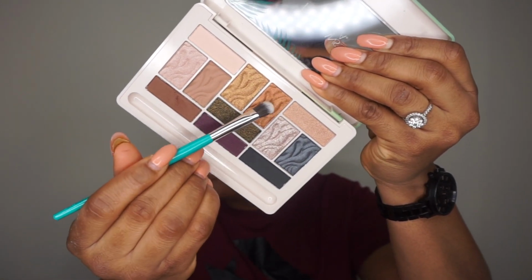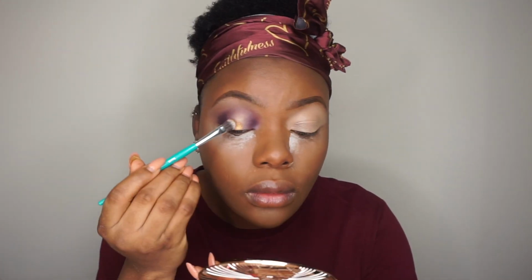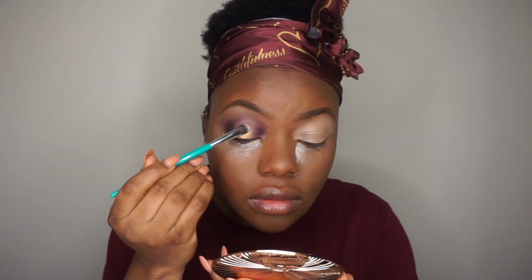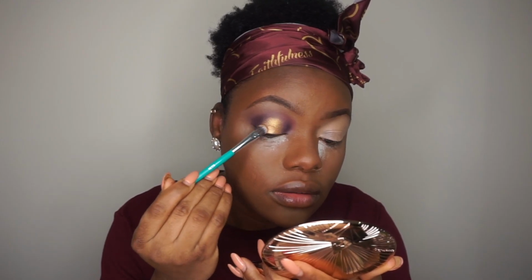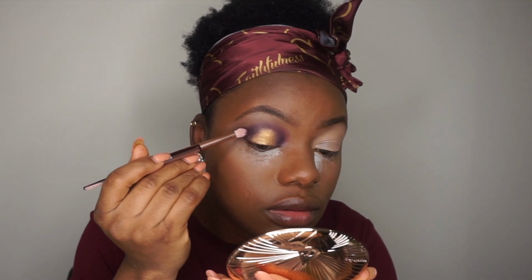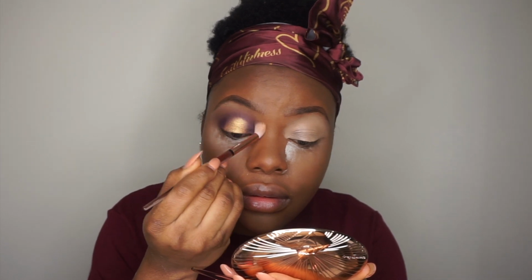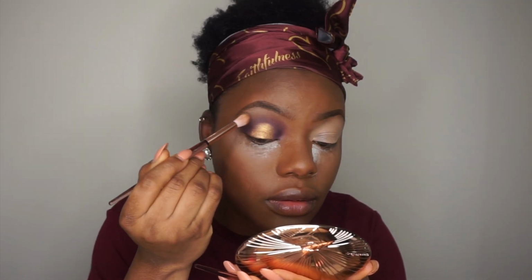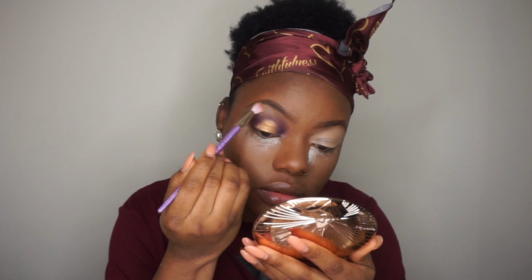This looks so okay. Oh wow. Wow. What? Going in like buttermilk. Oh, the formula is amazing. Take the lighter shade right here. I just use that. So that is the eyes done.